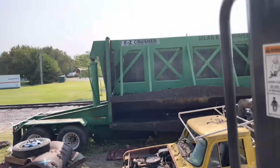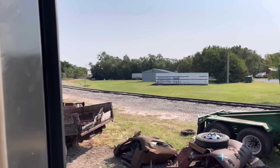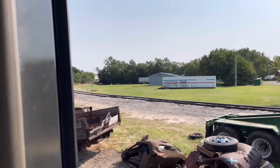So we're going to start crushing here in a minute. I'm going to let the crusher warm up. It hasn't been used in a while. I'll let that fluid circulate through it. But until then, I'm going to set some cars over there by that pile. And they're going to start throwing that in some cars so we can crush it.